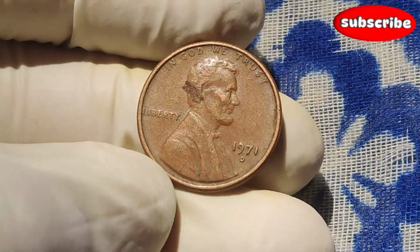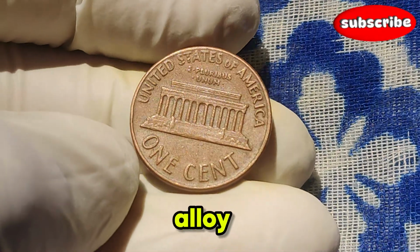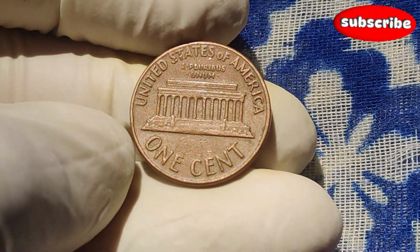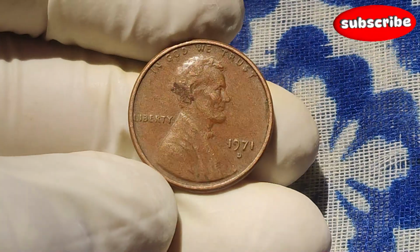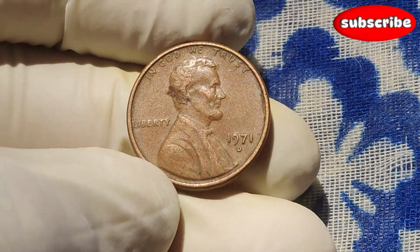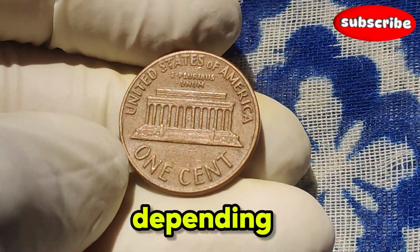Clipped planchet errors represent another intriguing possibility. During the manufacturing of planchets, large sheets of copper alloy are punched with circular cutters that create the blank discs used for coins. If the sheet shifts slightly during punching, part of a previously cut circle may overlap with the next punch. This produces a coin with a curved section missing from its edge. Such clipped planchet pennies from 1971 can sell for anywhere between $15 and $100 or more depending on their size and condition.